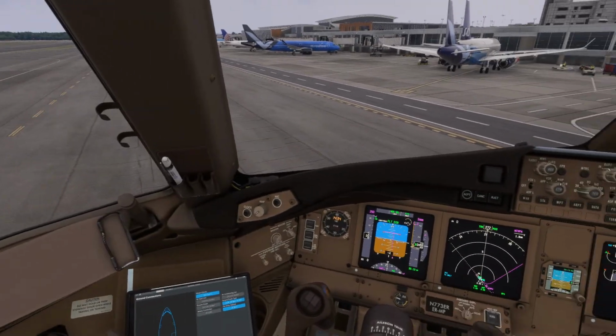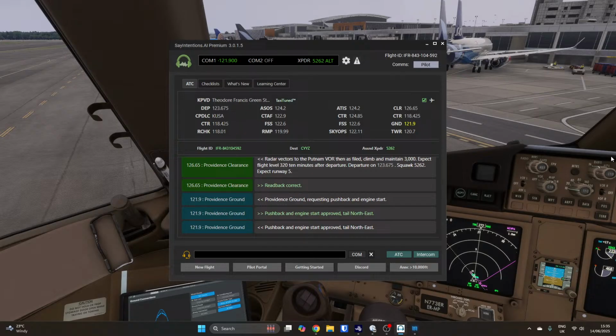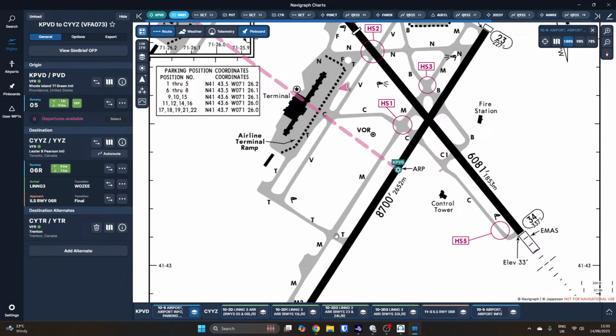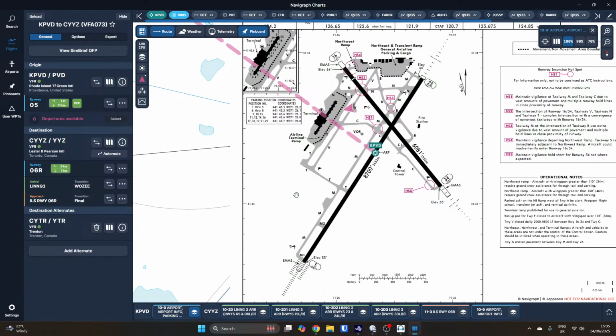Okay, so we've got engines started. We're going to request taxi now from ground. So we're departing runway 5, yeah. Providence ground, virtual 073, requesting taxi to runway 05. So I imagine it's going to be Victor, Tango, Mike 1. Did that work?